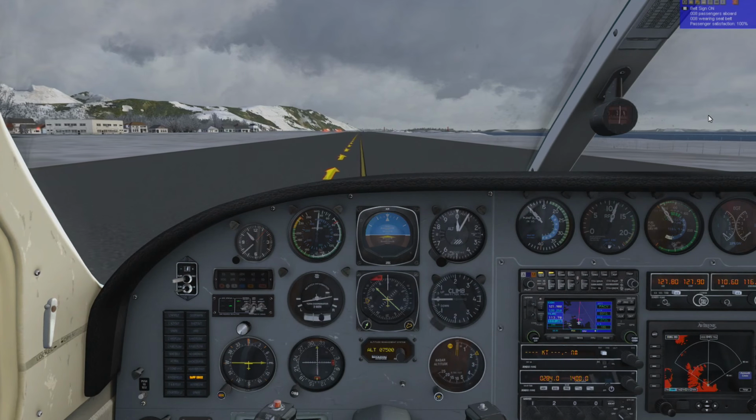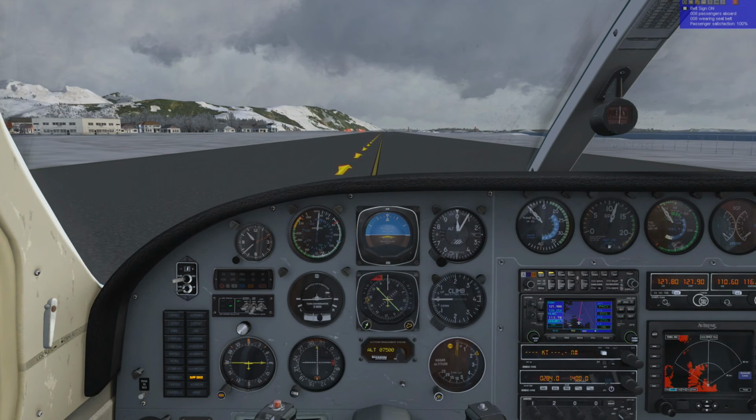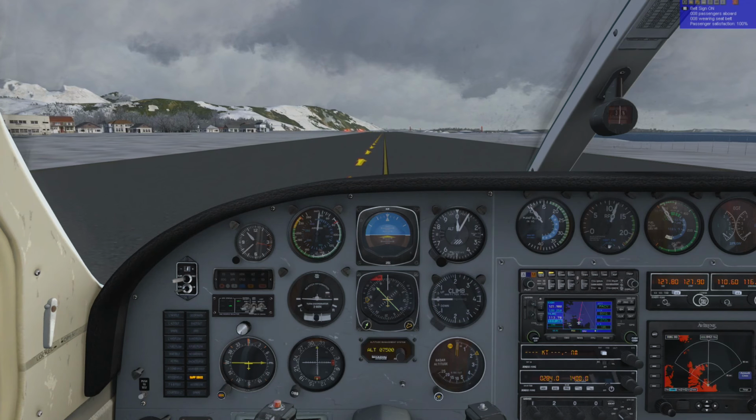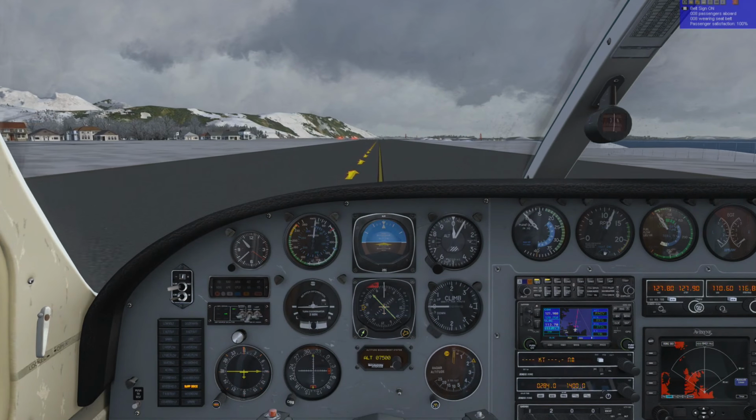Alright. When I went over to the rails, FS Passengers said something. "Don't do something. And don't cheat yourself." It's like, I'm not cheating anything. Got me crashing into stuff that's not there.